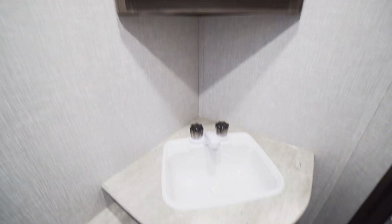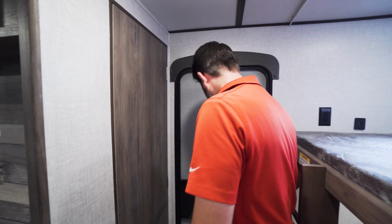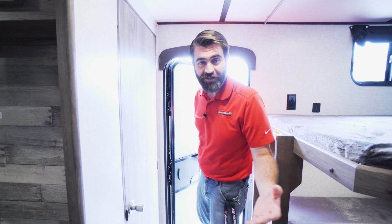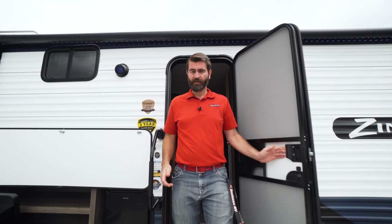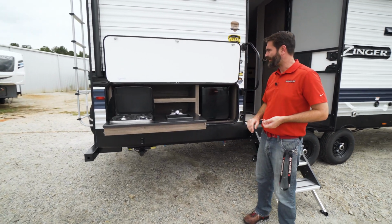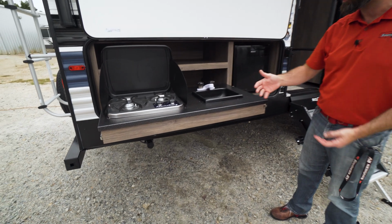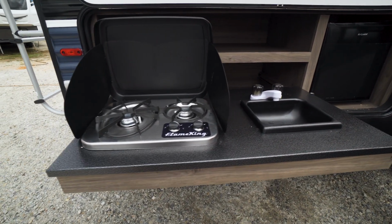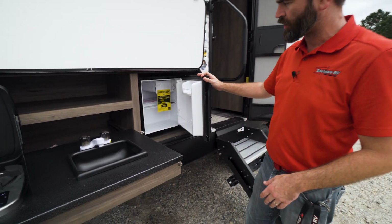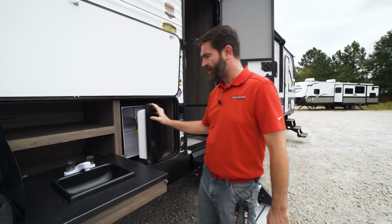And last but not least, I want to step outside because outside of this rig, we have an outside shower. Or not, well, it does have an outside shower, but it's got an outside kitchen, and that's pretty cool too. Right here at the back of the camper, tucked up under that bunk, we have an outside kitchenette. It's got a little sink, a 2-burner stove. All of this is on a drawer that slides out with a metal top, so it's not going to be conducive to any type of water damage, and a small refrigerator. So you can have some extra drinks and snacks and things out here.